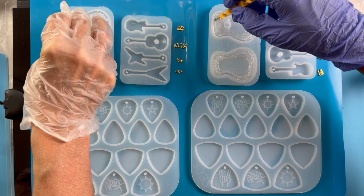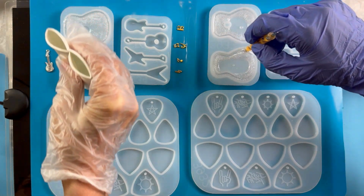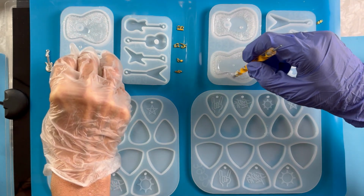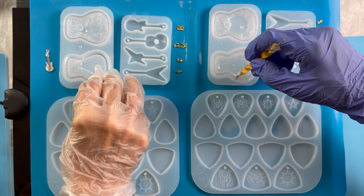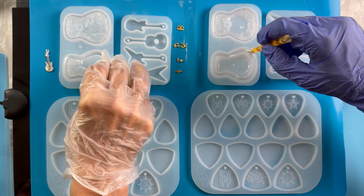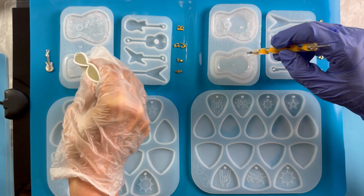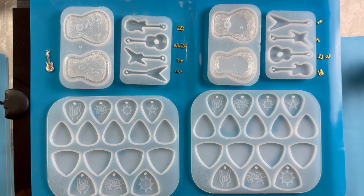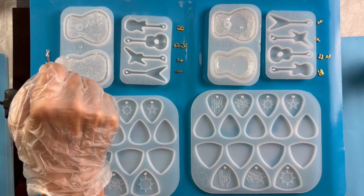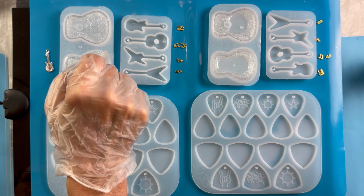But right now we're just going to put it in, and we're going to go around to make sure we have no bubbles in there. Did the first one, and then did the second side. And we're going to put these charms in also. These are pick guitar holders, and the other picks and the guitars all go on keychains. So you guys will get to see how we get that done. We're going to go ahead and get to this, and we'll speed you guys up for some of this.